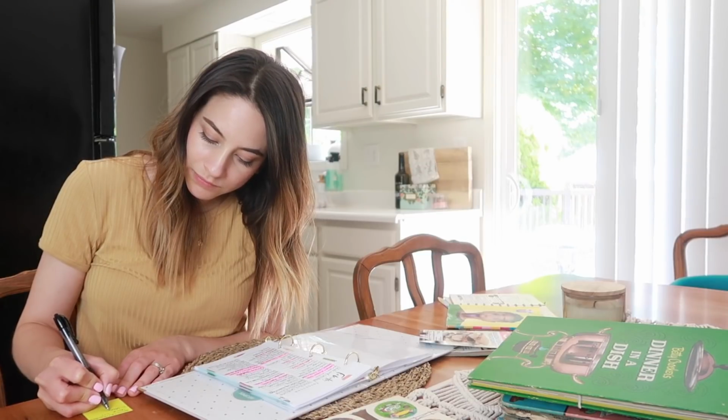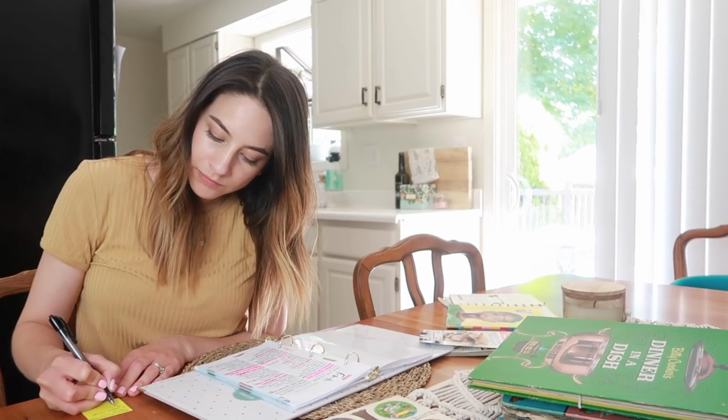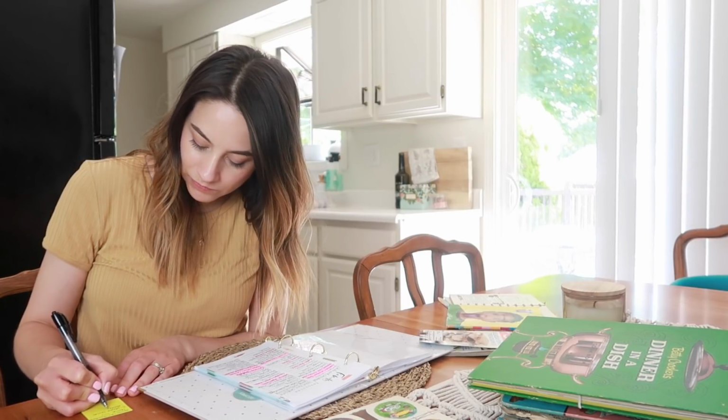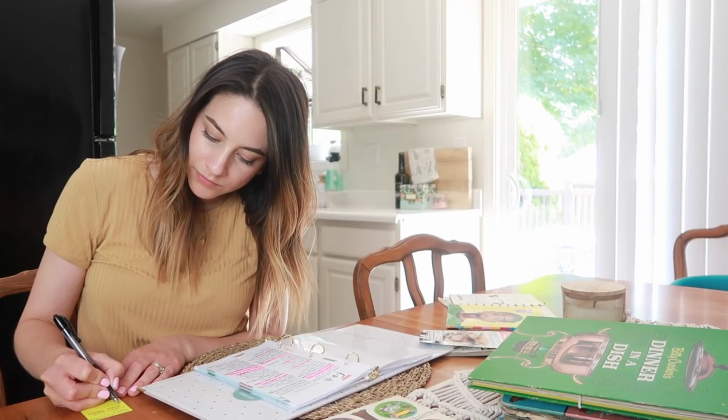I try to plan healthy, balanced meals incorporating all of the food groups, but I like to pay attention to texture and color too, so I'll serve something crunchy with something smooth and make sure there's plenty of veggies.